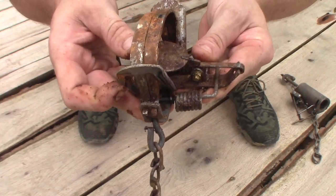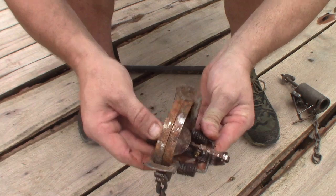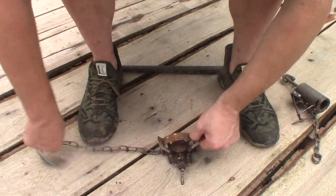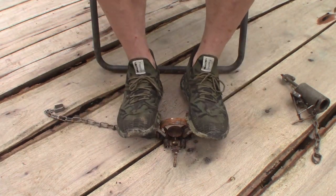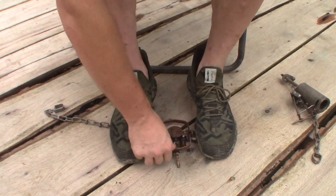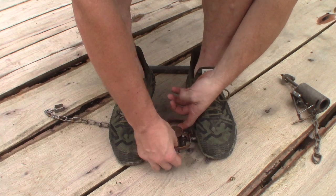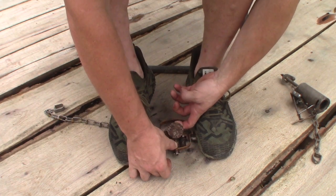I set them less, but the problem I was having here, and I'll show you, is that when I would set them, and I assume this is probably something, I am not a professional trapper by any means. I do not claim to know how to do this on a professional level. I am simply doing this because I need to. So for demonstration purposes, I'm going to set this thing extremely heavy.